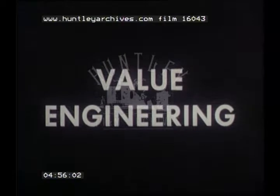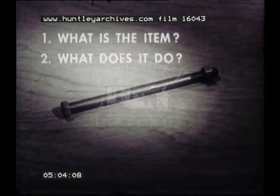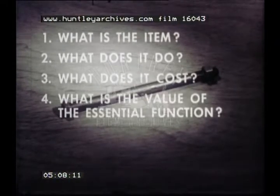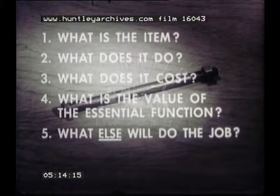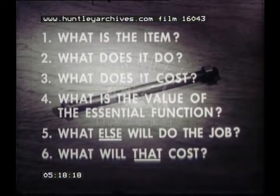In the search for savings, the answers must be found to 6 all-important questions. 1. What is the item? 2. What does it do? 3. What does it cost? 4. What is the value of the essential function? 5. What else will do the job? And 6. What will that cost?